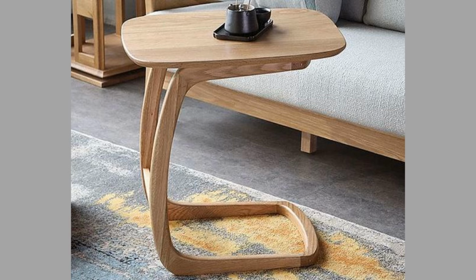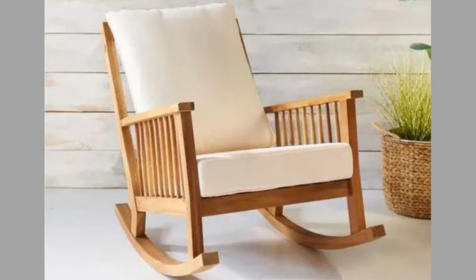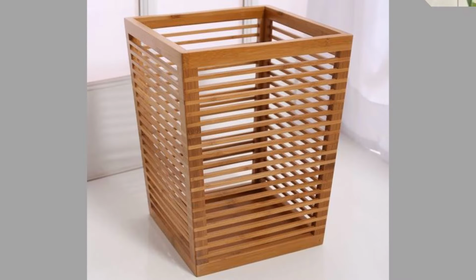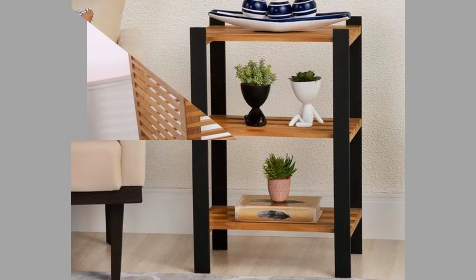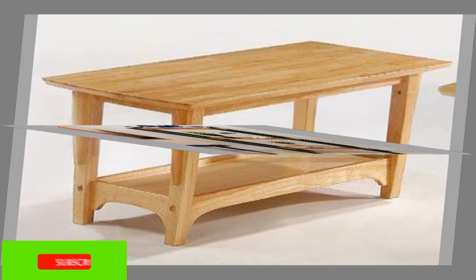Pricing your work. Setting the right price for your products is crucial. Consider the following factors. Material costs. Calculate the cost of wood, finishes, and other materials used in each item. Time investment. Factor in the time spent crafting each piece. Your labor is valuable. Market research.